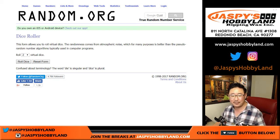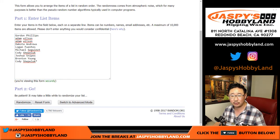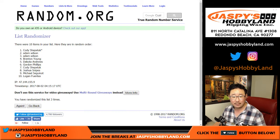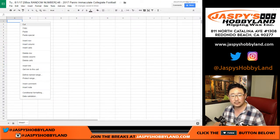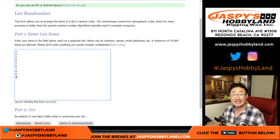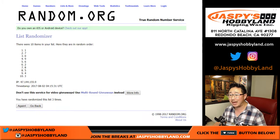Good luck to the folks right now for this randomizer. That would be 3 times for each list, 1 and 2. Names first, 1, 2, and 3. C Shep on the pole, Logan on the bottom. And 1 and 2, 3 easy times for the numbers. 1, 2, and 3.